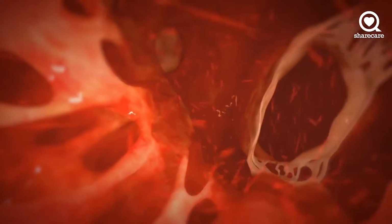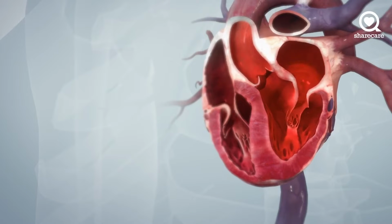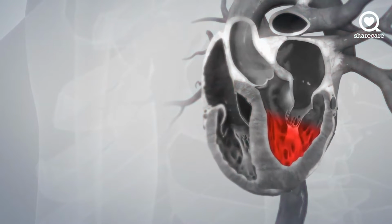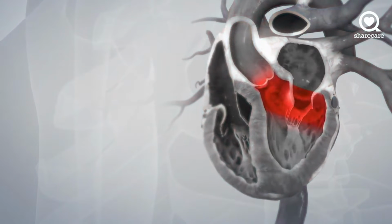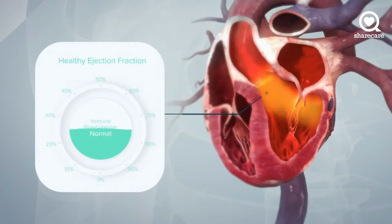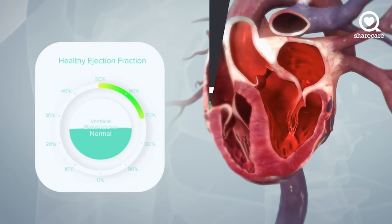This all happens very quickly, so now watch in slow motion. Notice that not all of the blood leaves the chamber. Some stays behind and waits for the next cycle. In fact, in a healthy heart, a little over half is ejected with each contraction. So it makes sense to call this amount the ejection fraction. A normal ejection fraction is between 50 to 70%.